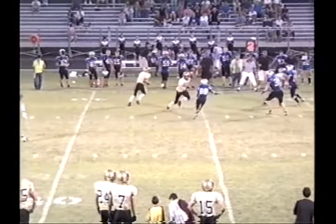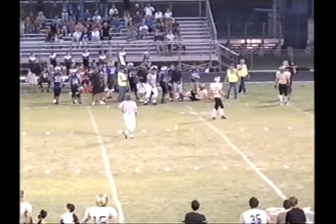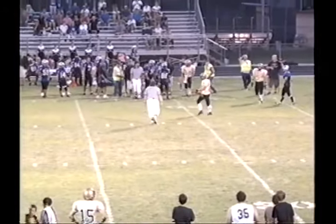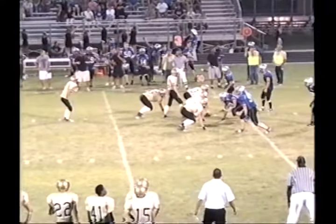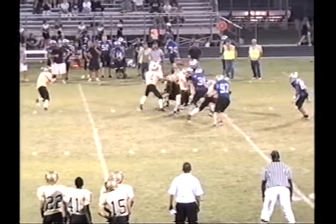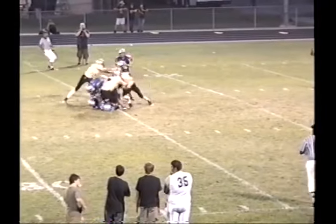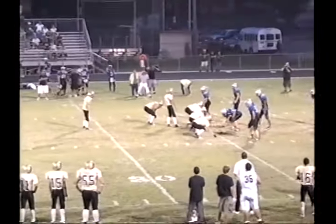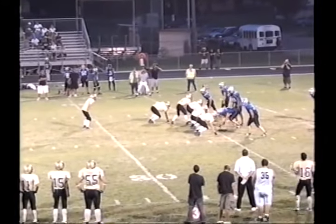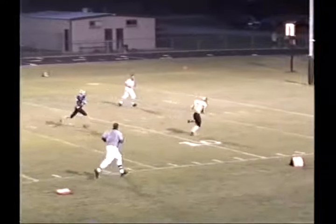There's the snap. Ball back to Hornback. Hornback launches a pass. Oh, the flag is down on the play. Let's see what that's all about. Up the middle, Toby Garville. And Garville fights his way up to about. Okay, first down for the Horns. Hornback.